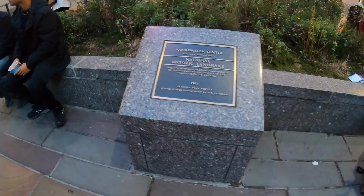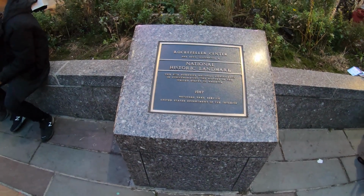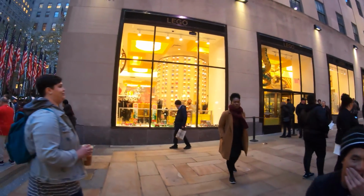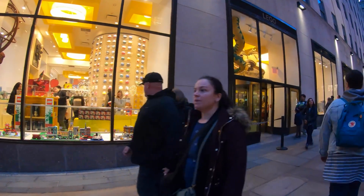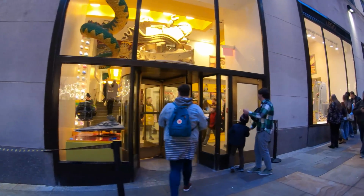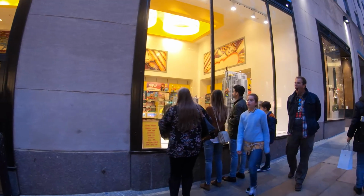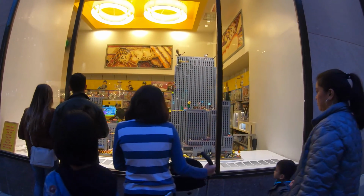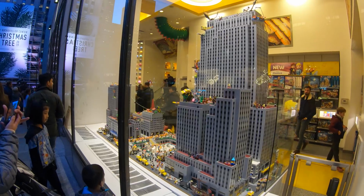Here's a National Historic Landmark plaque, Rockefeller Center in 1987. Here's the Lego store. When it gets really crowded, you have to actually wait outside in order to get in. But it's amazing what you can see with some of their Lego creations. We got a skyscraper here. This is actually Rockefeller Center in Legos. So you see how this is so cool.